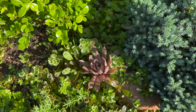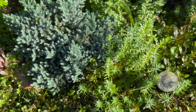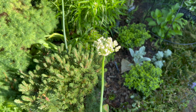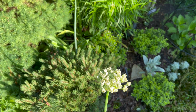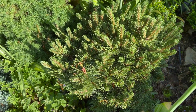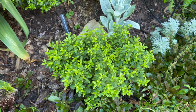I love chicks and hens, so you'll see those throughout the garden. Some more sedums, ajuga. And here are some alliums that I planted many years ago, and a few of them still come up. Right here is my Mugo pine. And here are some soft touch compact hollies.